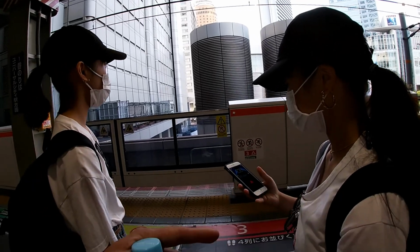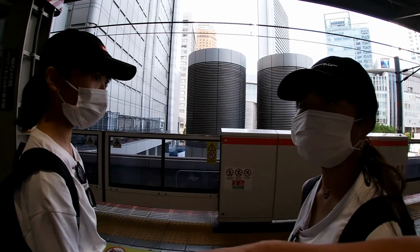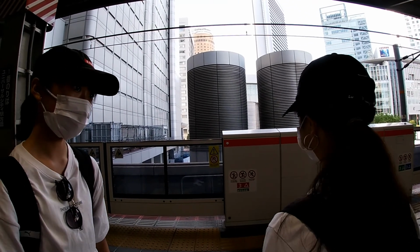My daughter and her friend were very excited to go to USJ, so my daughter kept asking me how many more stops. Wait for the next train. Don't worry. This is the way.